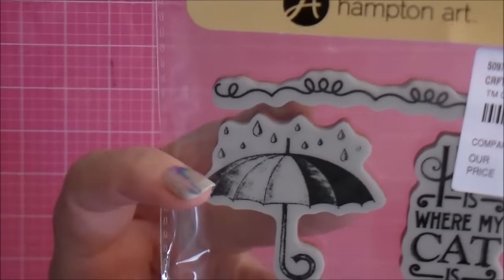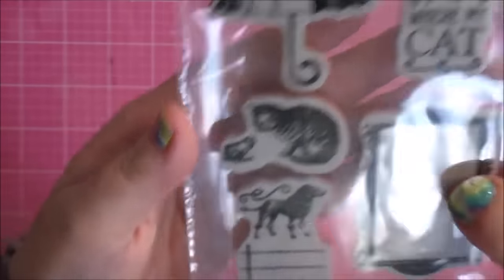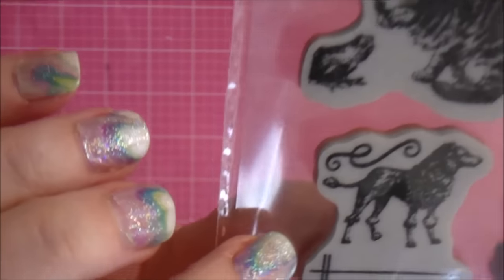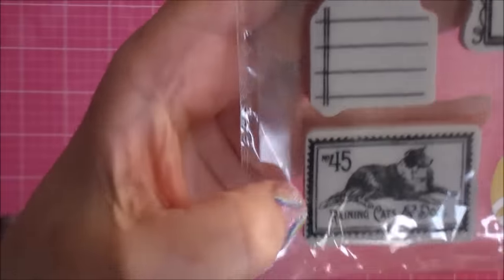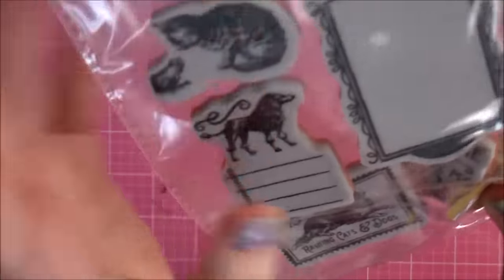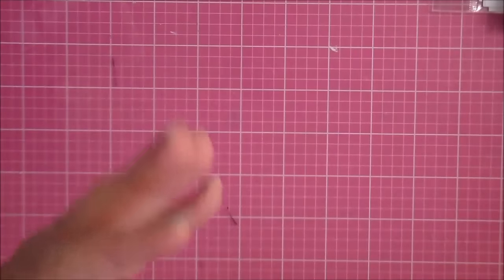Oh, Kim, you're really close. I'm a professional. You have this little scallop. You have this little umbrella with rain, and here it says, home is where my cat is. It has a cat looking at a frog. This one is like a poodle with a piece of notebook paper. This one is just like a scrolly pad. This one is a stamp that says raining cats and dogs. And this one is like this one, but it says, home is where my dog is. Isn't that cute? Oh, it's so cute. A must-have for any animal lover.